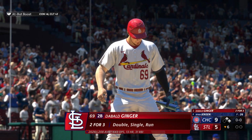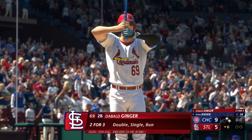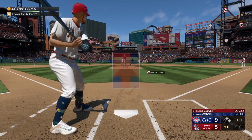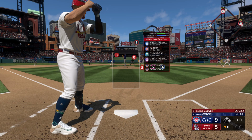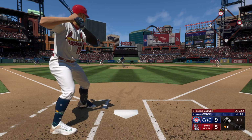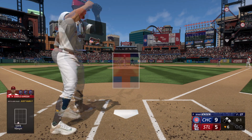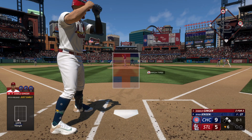Bottom of the 6th now. 9-5 the score. Cardinals trying to fight their way back into it, looking at a 4-run deficit. Nobody out. Runners on first and second. We have Ryan Jensen on the mound for the Cubs now. He has a 97-mile-an-hour four-seamer, 94 on the two-seamer, nothing else quick. First pitch is a four-seamer at the knees. He gets the call. 0-1 the count.